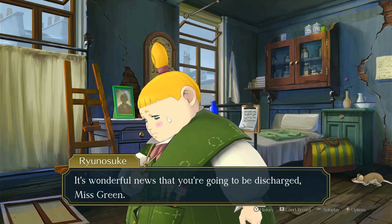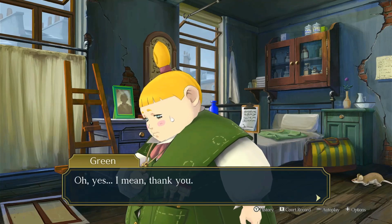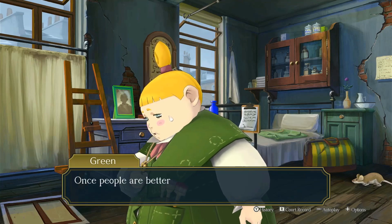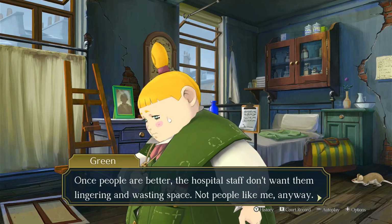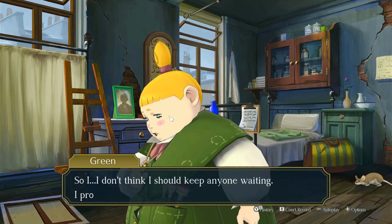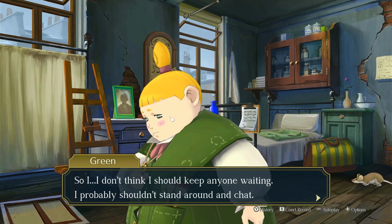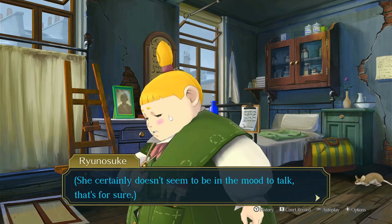It's wonderful news that you're going to be discharged, Miss Green. Oh, yes. I mean, thank you. Once people are better, the hospital staff don't want them lingering and wasting space. Not people like me, anyway. So, I don't think I should keep anyone waiting. I probably shouldn't stand around and chat. She certainly doesn't seem to be in the mood to talk, that's for sure.